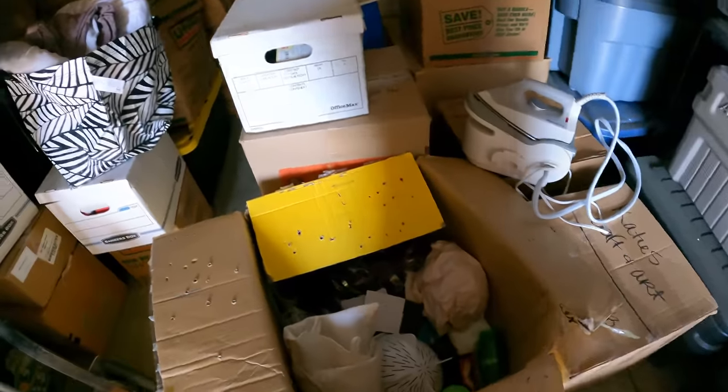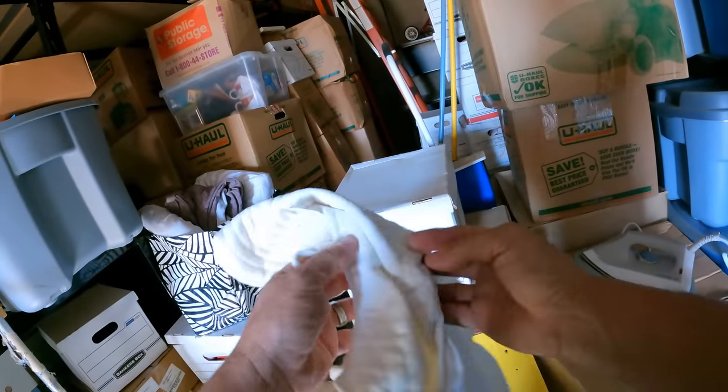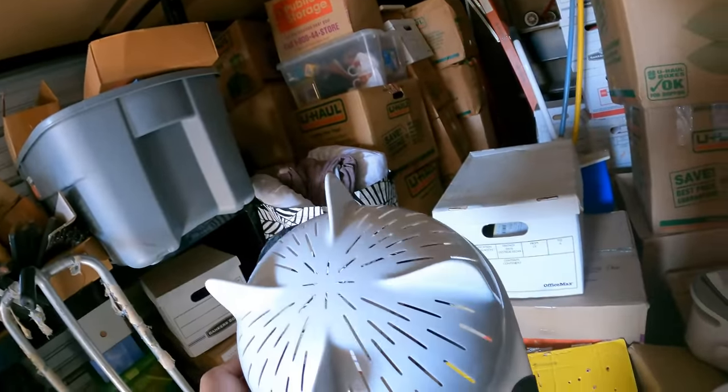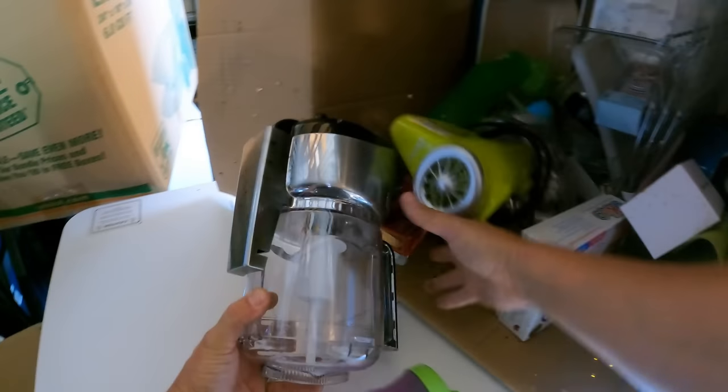Cool. But this box is not looking like master bedroom. This box is looking more like kitchen. I don't know, maybe it's a mix. What's that? It looks like a bib or something. A little strainer. A couple of glass bowls. All right, let me put it up on the table here so I can work on it a little easier. Okay, yep, it's spilling out.